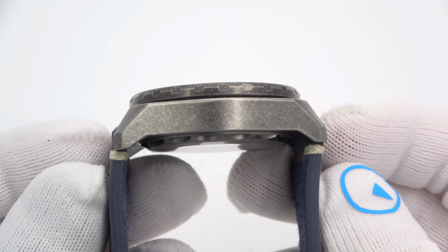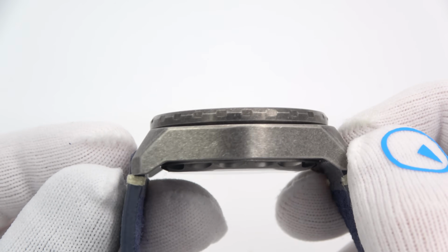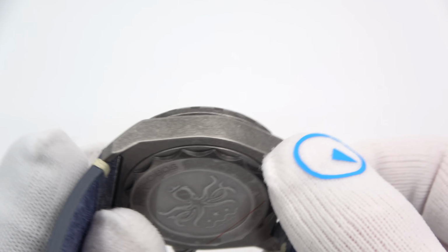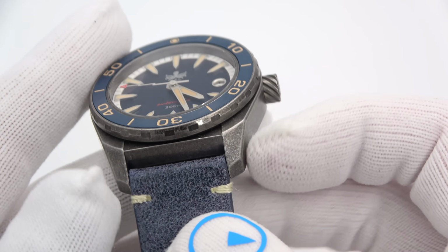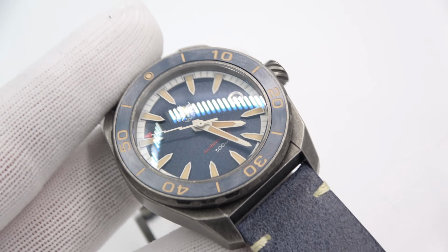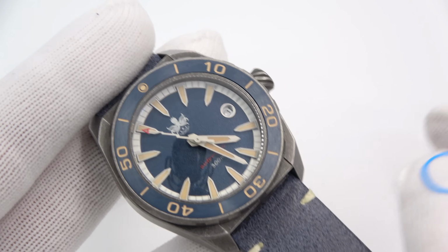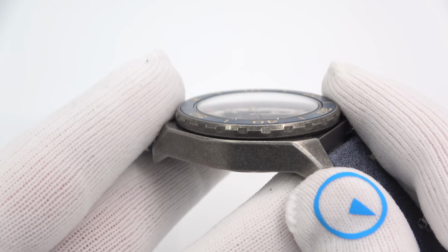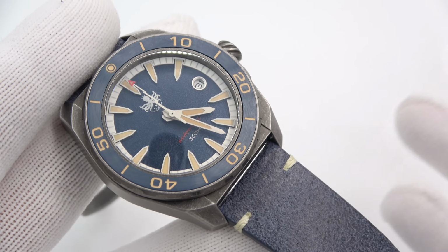49 millimeters lug tip to lug tip, and you're already getting a good glimpse of this nice case, right? The kind of like what I'm calling instant patina. 22 millimeter lug, and they all come on the leather strap. If you don't like the leather strap, you can put it on whatever kind of strap you want. Getting a bracelet on this would be obviously very difficult because you can't really match the case very well. Maybe that might be the only downfall of it.